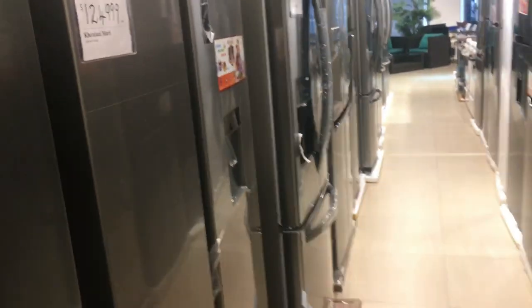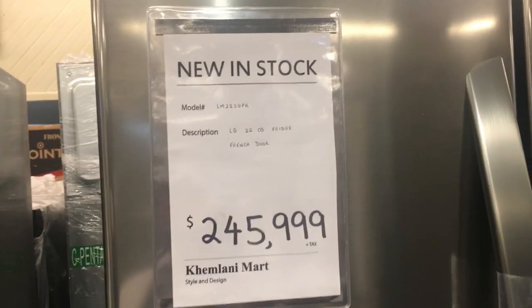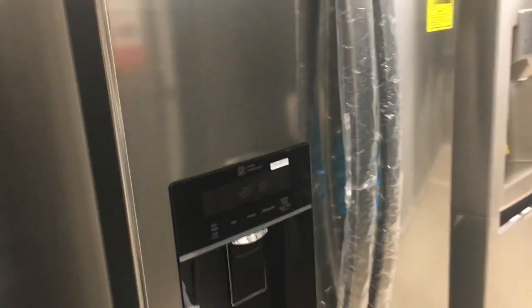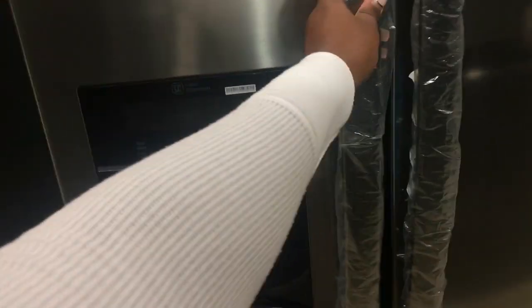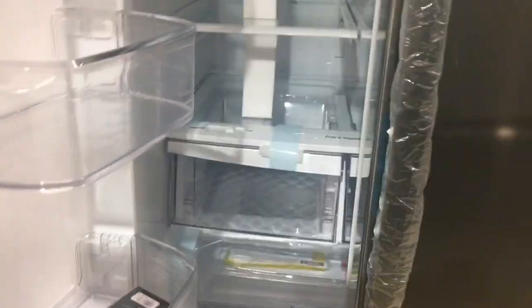All right, guys. So we're going into the more expensive refrigerators now, and they have brands. You see $245,999. The brands go up to Samsung, I believe, and LG. And they also have that refrigerator where you can see through the door. You're going to see that one in a few minutes.